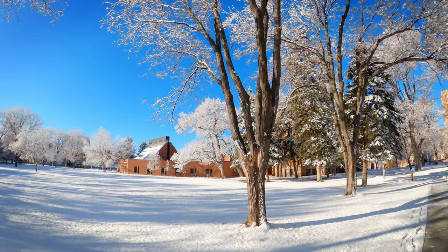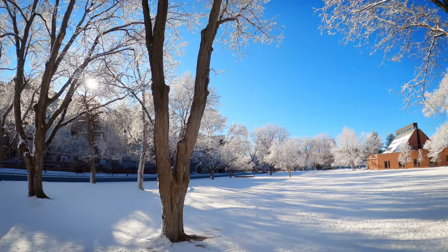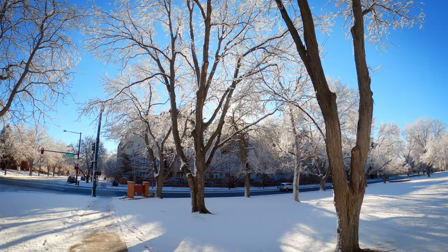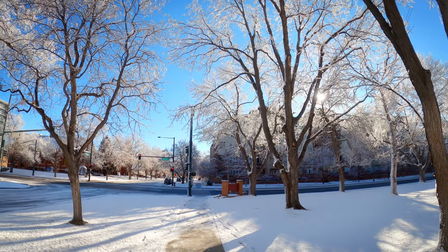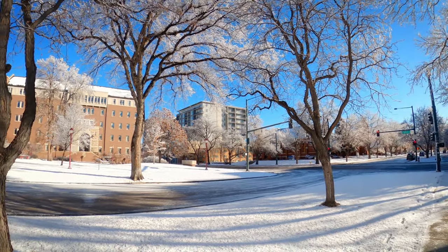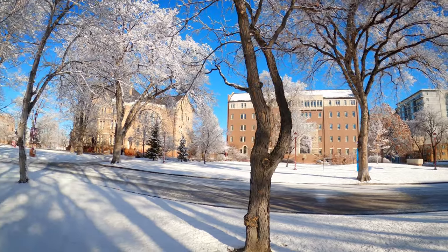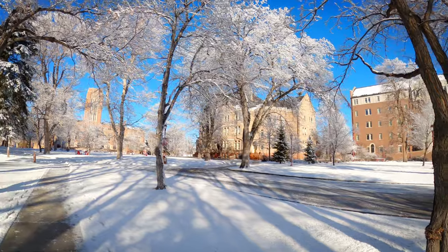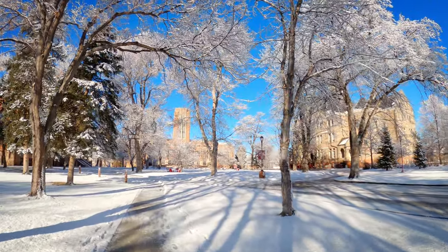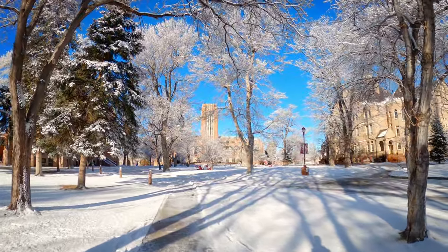We're starting off at Warren and University, for those of you following on the map. And look at the sun coming through those trees. So pretty. It's melting off. It's 25 degrees Fahrenheit, which I think is negative 4 degrees Celsius. About 8:35 in the morning, negative 3 degrees, negative 2 degrees Celsius, 28 degrees Fahrenheit. It's warming up quickly. And it is beautiful.